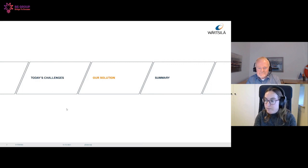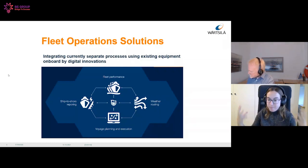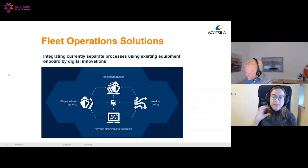So what we think at Wärtsilä is we are thinking of FOSS, which is our fleet operation solution. And the idea is to integrate these separate processes, but using existing equipment on board. And yes, considering digitalization, of course, as much as possible. So what we are combining is fleet performance, weather routing, voyage planning and execution, and then ship-to-shore reporting. All this into one solution that is seamlessly integrated, so that all these traditionally separated solutions from different vendors come together in one platform that shares the same data. And then it's visible to the different stakeholders on ship and on shore at the same time.